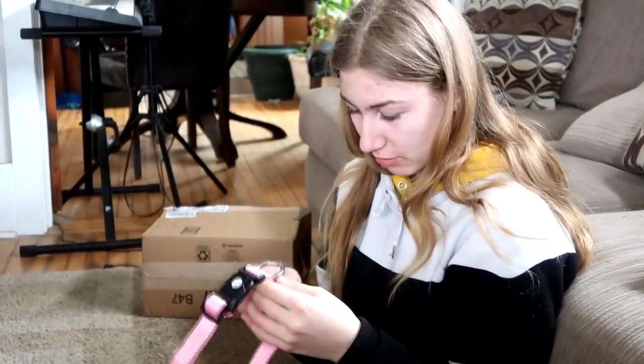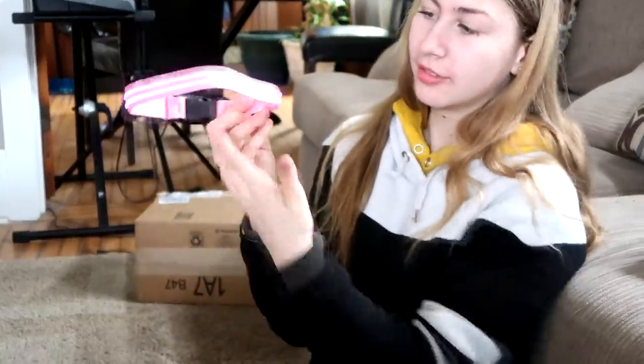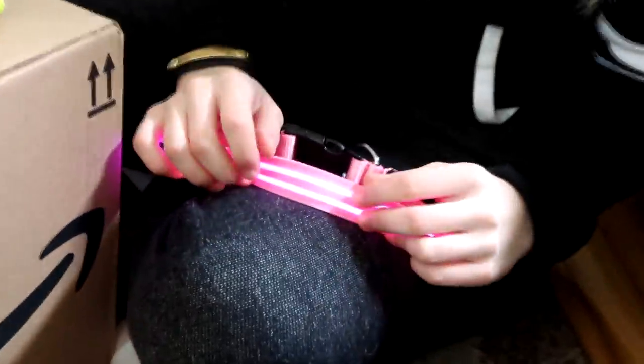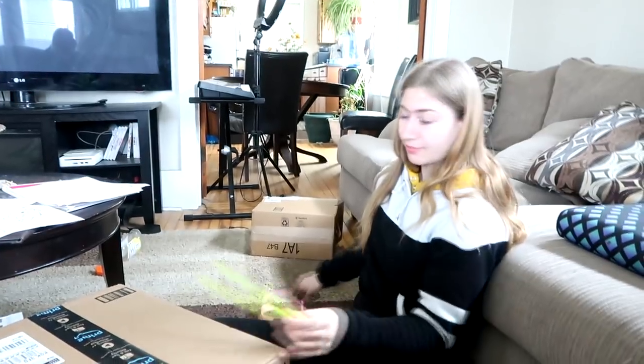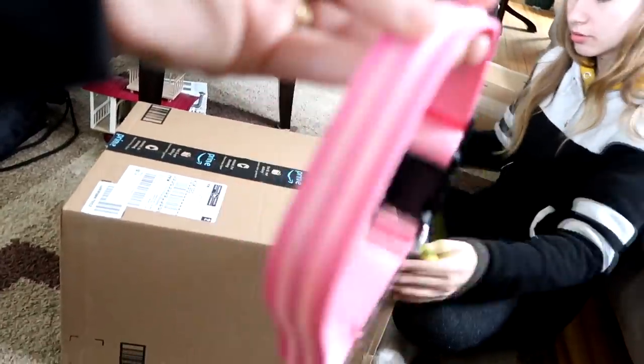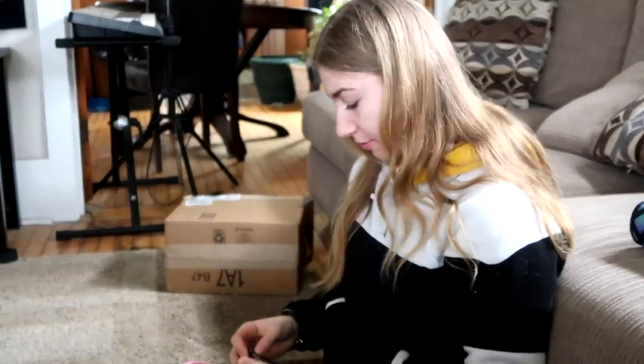So, oh, this is how you turn it on. It glows in the dark. Goodbye, my pants, it's dark. To go with my LED room. I put it in a box so you can see how it glows. I love it. This is rechargeable and it plugs into a computer.